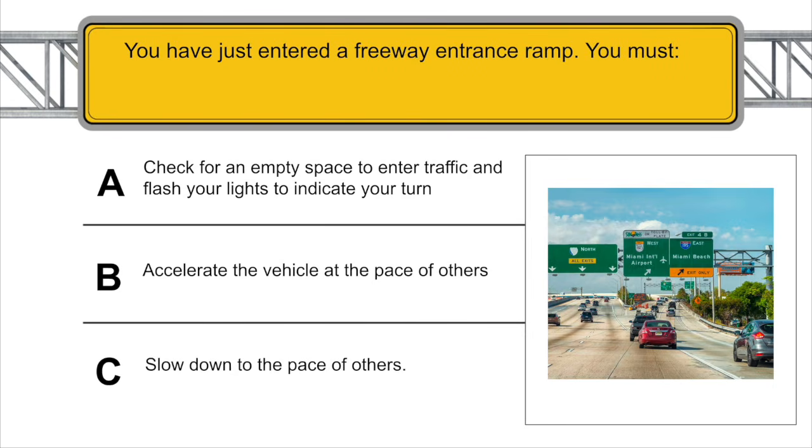You have just entered a freeway entrance ramp. You must check for any empty space to enter traffic and flash your lights to indicate your turn.